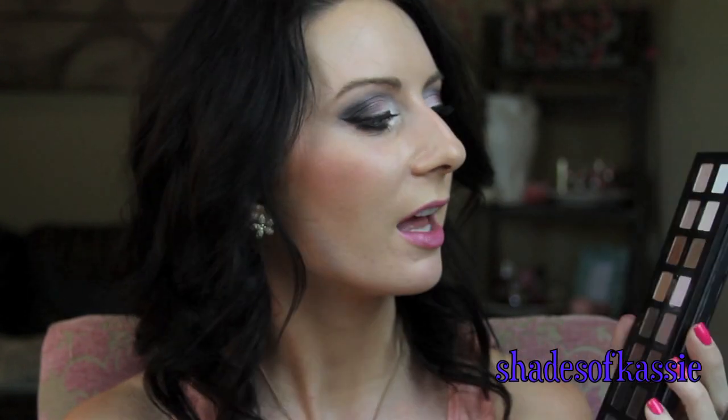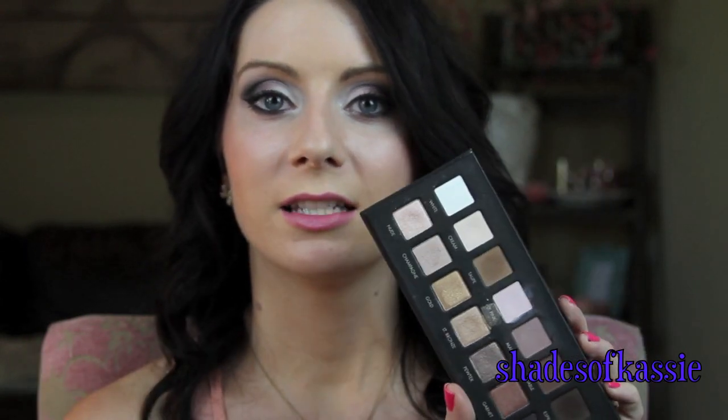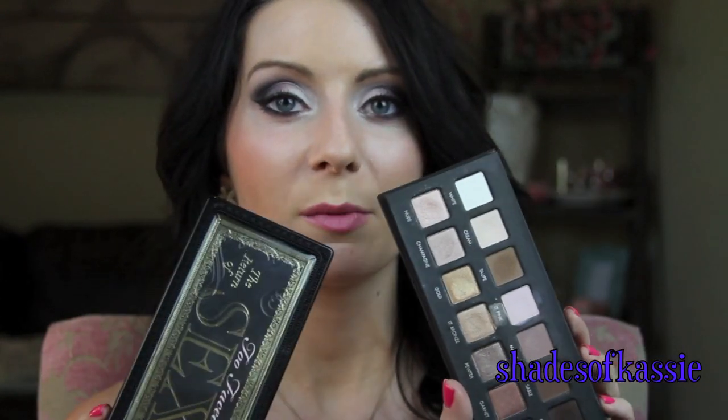Did this come with something? I can't remember if it came with a liner or a primer or something like that. But I really, really love this. This is definitely a palette you can get many, many complete looks with because you have a nice range of shimmer and matte shadows. And like I said, these two are my favorite to pair together because you can do an endless amount of looks with it.